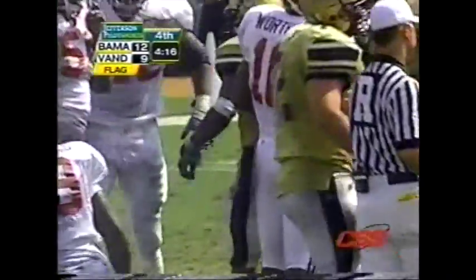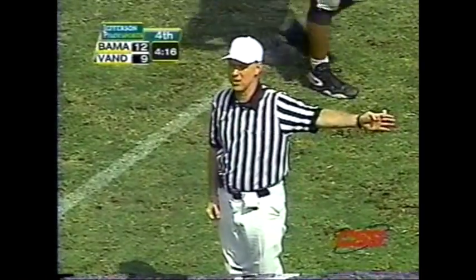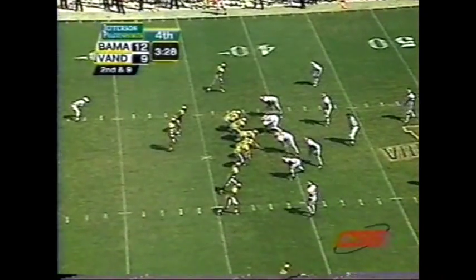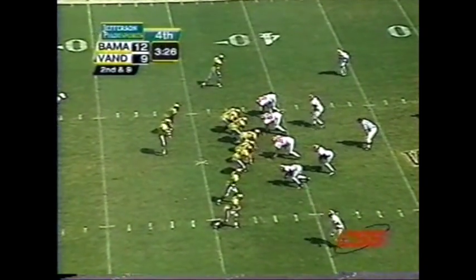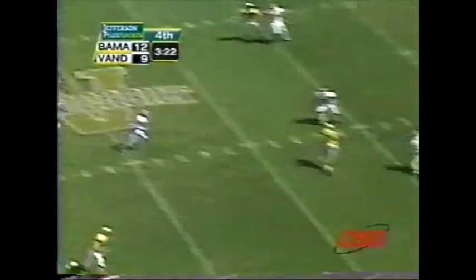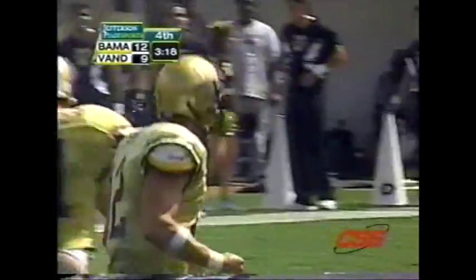A flag is down on the field. Face mask on the defense. 5-yard penalty at the end of the run, that'll make it a first down. Second down, 9. 4 wideouts in the game. Williams stays in to block. Zolman fires, has a man. Smith at the 42-yard line of Alabama.